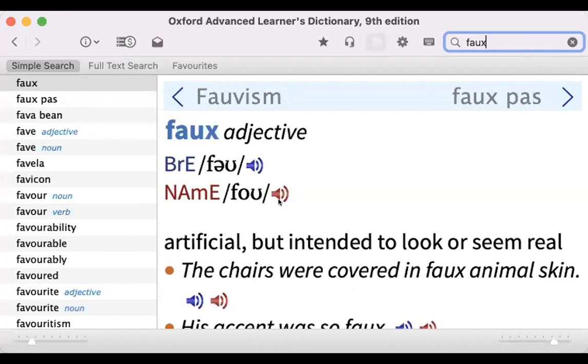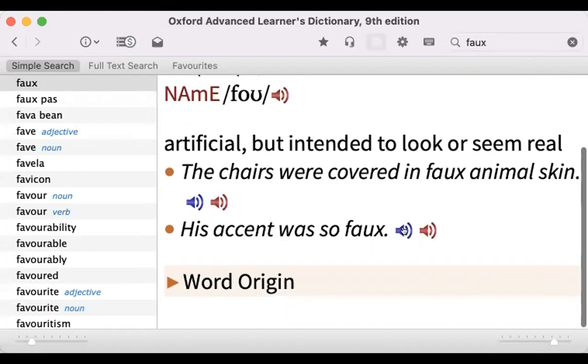F-A-U-X. Faux: artificial, but intended to look or seem real. Faux leather. His accent was so faux.